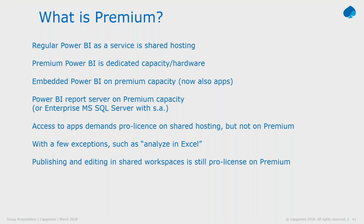Of course, again, publishing and editing reports in shared workspaces is still a pro license on premium tier as well. So all the business analysts and all the BI developers that are working on Power BI reports and publishing them will need to have the pro license to be able to work.